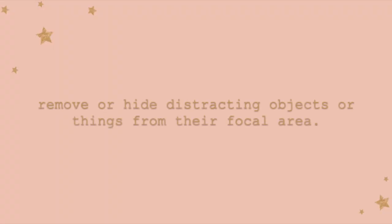Next thing that I wanted to talk about is distracting objects. Anything that you find is taking away from your child's focus, like any objects that are just standing out. If you notice that your child is focusing too much on an object or it's just taking away from their focus, then you might want to reconsider taking it out of their room or maybe just move it somewhere where it's not so much in their face.